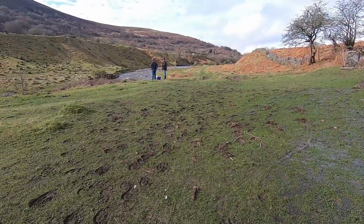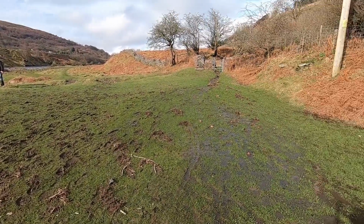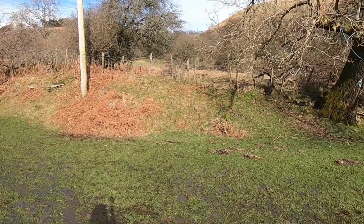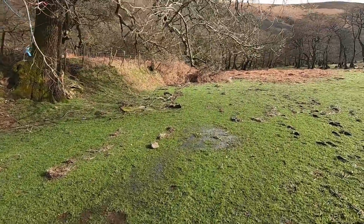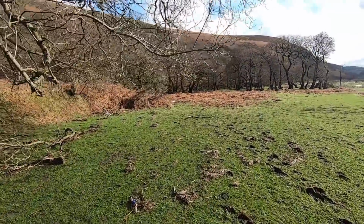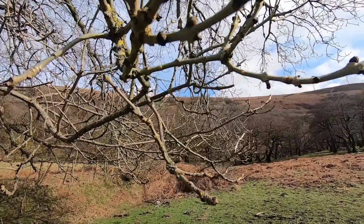Yet again, Phil has found somebody to chat to. This gorgeous scenery and the birds are singing. Spring is on the way. Let's have a look, see if there are any buds about to burst open on this tree. What do you reckon? It's the end of February. There may be. Oh, you can see the buds there. They're not actually bursting yet, but they're getting ready.